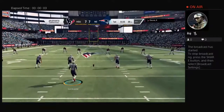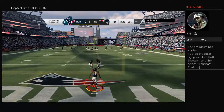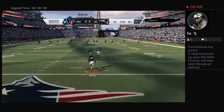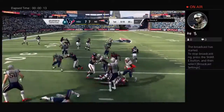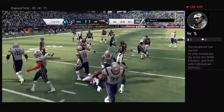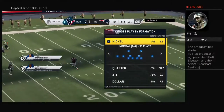Each team has scored. 7-7 here as the kick's away. That'll be taken in the end zone, and he'll get across the 20 before he's brought down at about the 23-yard line.